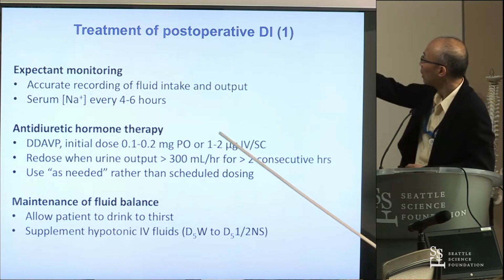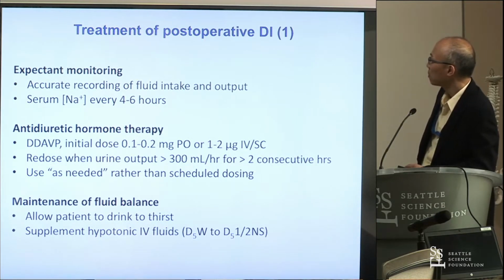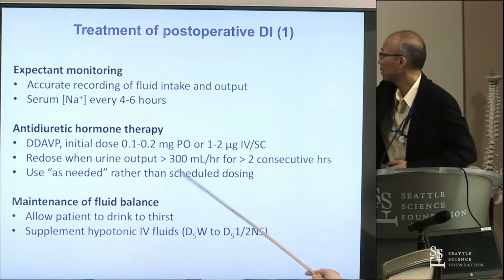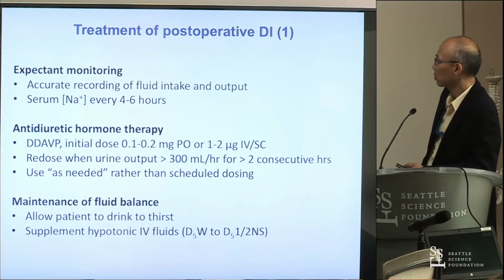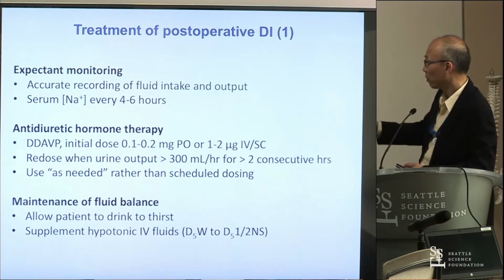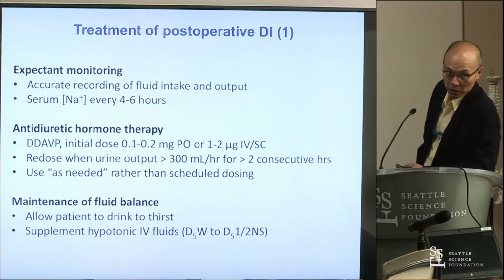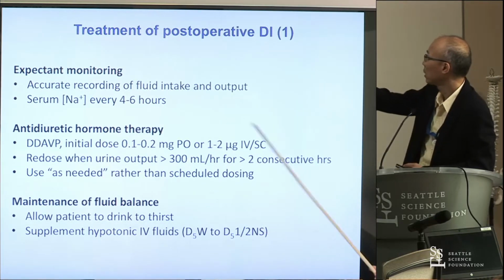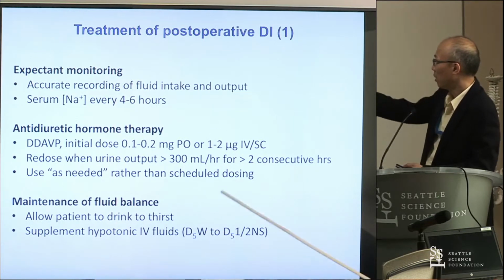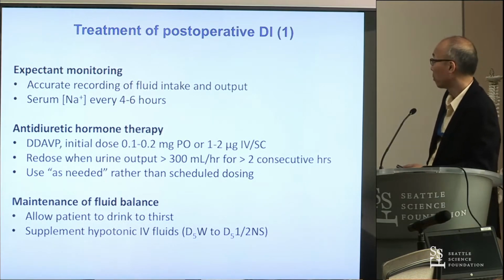We obviously monitor the fluid intake and output. We prefer to treat them with DDAVP on an as-needed basis and not give scheduled dosing, because, like I said, sometimes patients can actually revert to having SIADH, and that can potentially crash the patient's sodium. So make sure that if you do treat them initially, at least, you treat them as needed based on their fluid or their urine output as well.